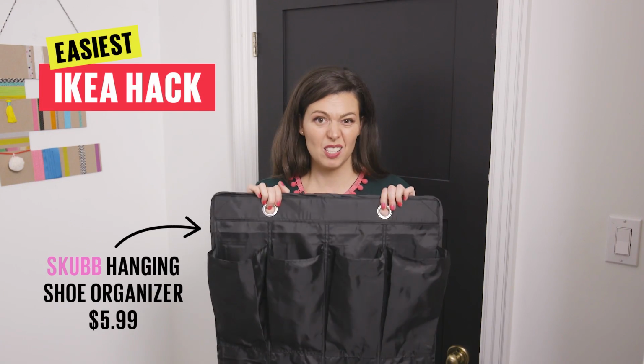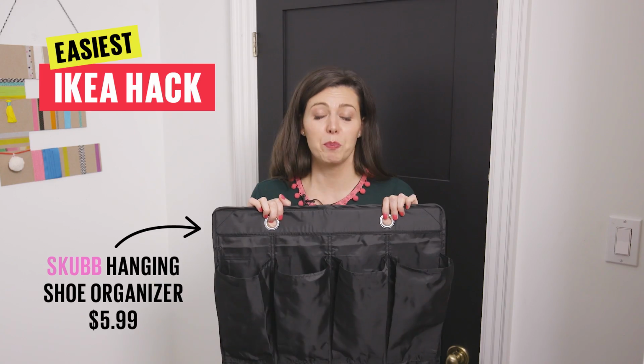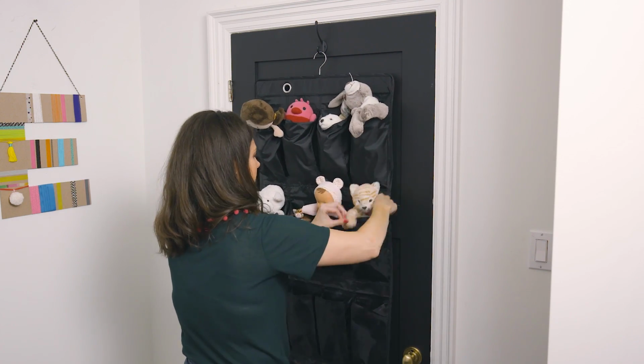This thing is meant to store shoes, but if you ask me, it looks like a pretty sweet condo to store stuffed animals.